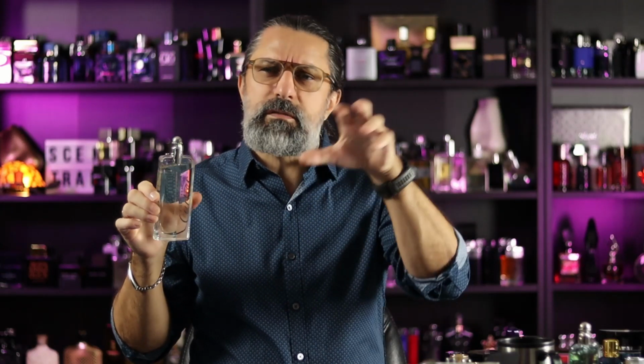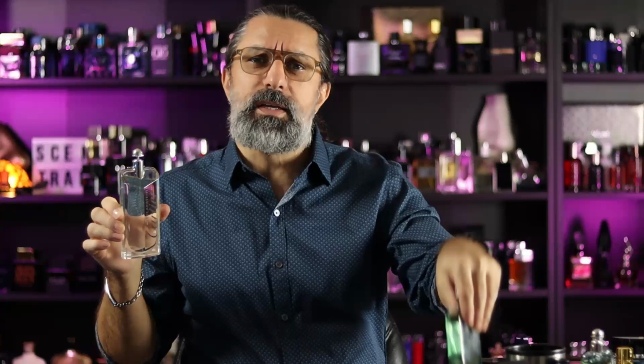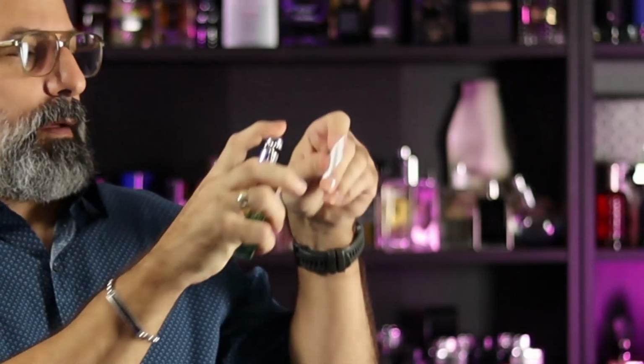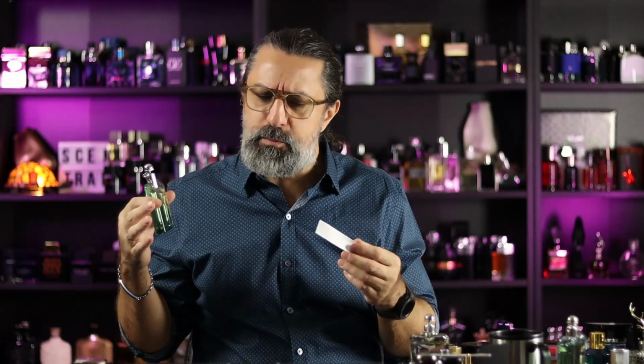There are currently about 13 Declaration fragrance flankers. And the newest one is Declaration Hot Fresh, which is this one right here. Let's give this one a little spray as well while we're at it. Hot Fresh still has the backbone of the original Declaration, but it is going to be toned down a little bit and a little bit more fresh.